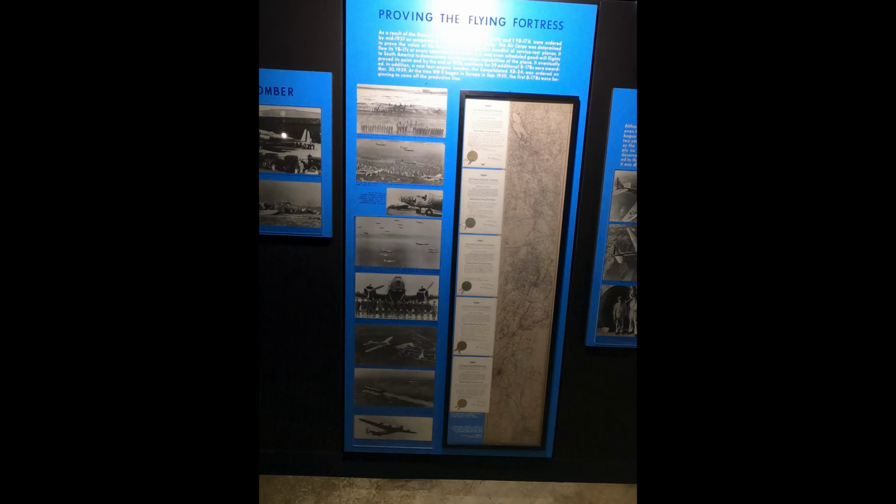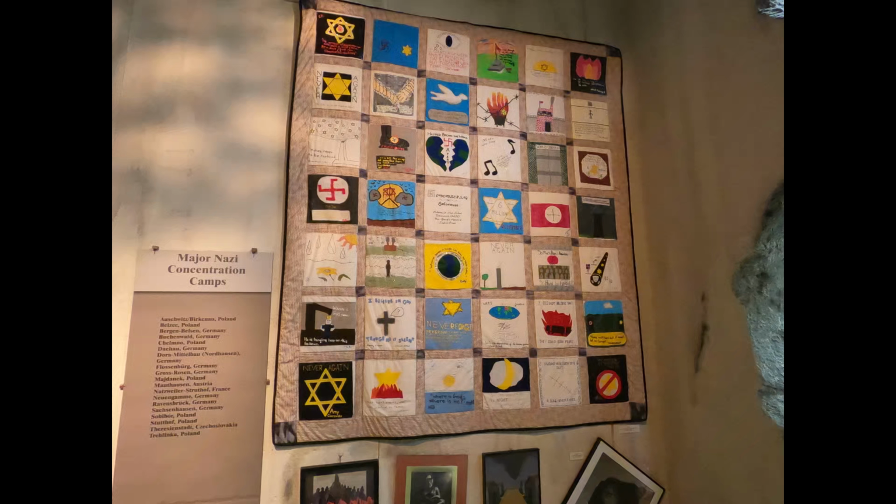But I'm not even in the World War II hangar yet, so moving on. Here we go. This is, I think, the first picture, maybe the last one was, of the World War II hangar. And already, this was kind of the hallway leading into the hangar, I guess you could call it, or maybe the anteroom.